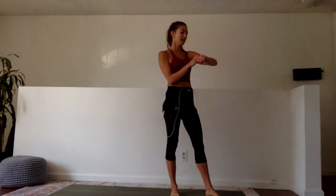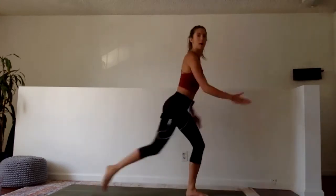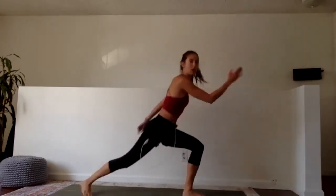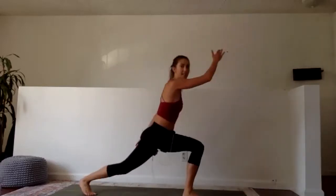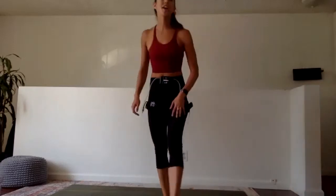3, 2, 1, and go. 40 seconds. Back, up. Get those arms going too for balance. And that left leg is really gonna be starting to feel this.